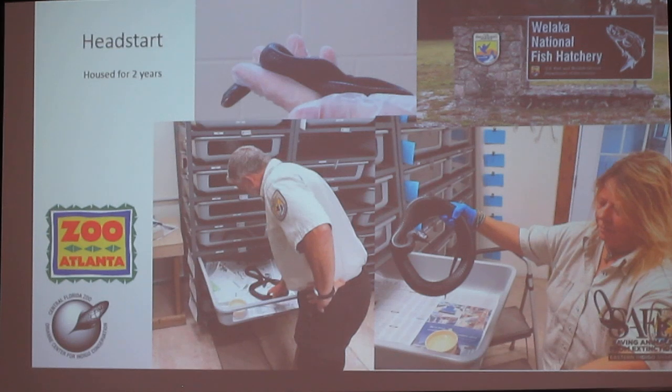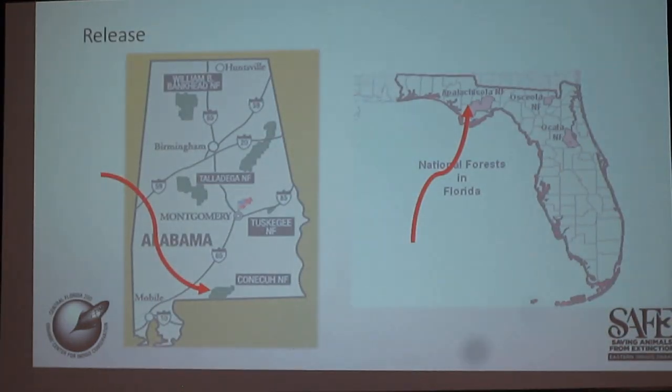We'll hang on to them for a year. And then when they're just about a year old, we send them off to one of our Head Start partners. And that's why I said we have these hatchlings that we just lost last week. We sent them off to one of our Head Start partners. And they just take care of them. One of the Head Start partners is Zoo Atlanta, and our other partner is the Welaka National Fish Hatchery. They have a great conservation program there. But it just spreads the cost. Spreads the love that someone else gets to feed these guys and clean up after them for a year. Once they're 2 years old, that's when we're planning on releasing them.